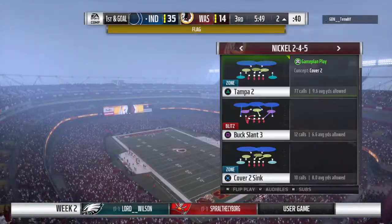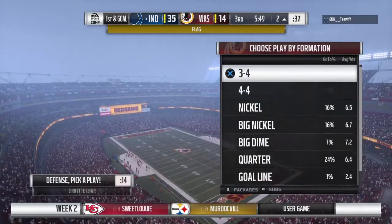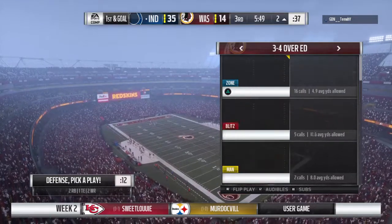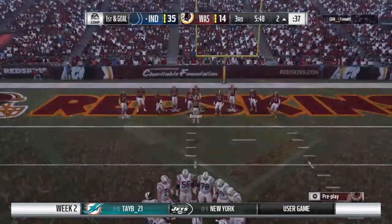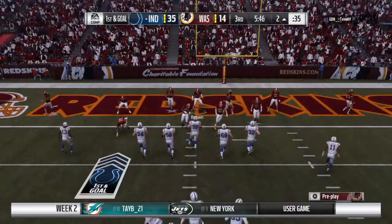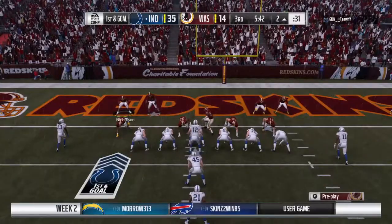Now flags will come in. I think this one's going to be on the defense for jumping. So that's going to move them half the distance. First of all, you can't jump in this situation, but think about your play calling now. Could easily change what you want to do and maybe make things a little bit easier. So it's still 1st and goal, but now they get to try from a bit closer.